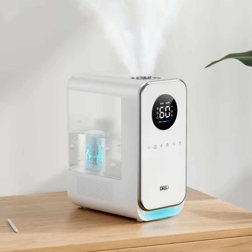The humidifiers are smartly designed, are quiet, important for bedrooms, and competitively priced to be affordable.